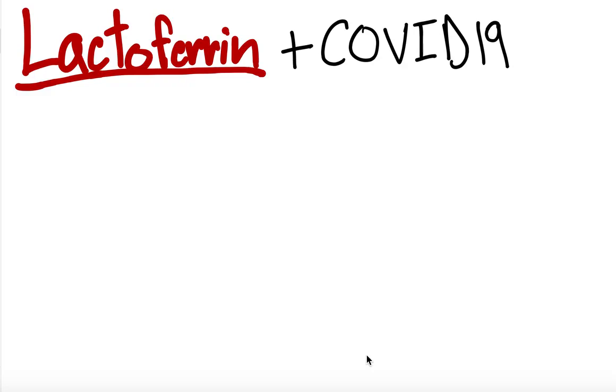Today we will be talking about COVID-19 and a molecule called lactoferrin. This was requested by one of the viewers, to go over the evidence behind lactoferrin from an antiviral standpoint and as related to COVID-19. We're going to talk about lactoferrin in general, what it is and how it works, then some proposed and studied mechanisms of antiviral activity, and then transition into what we know experimentally about lactoferrin and coronaviruses in general.